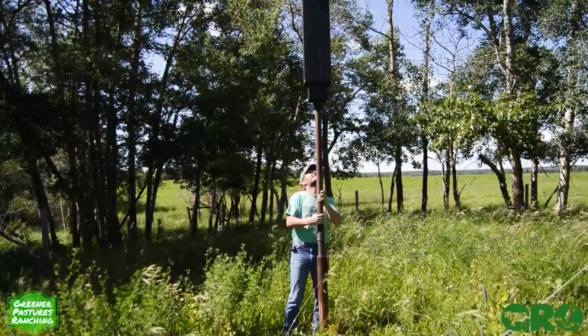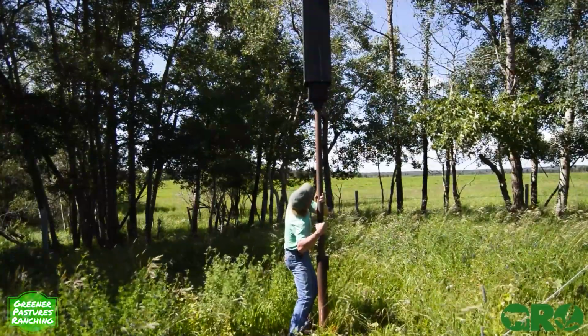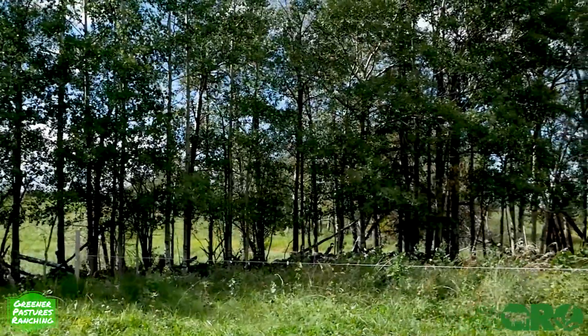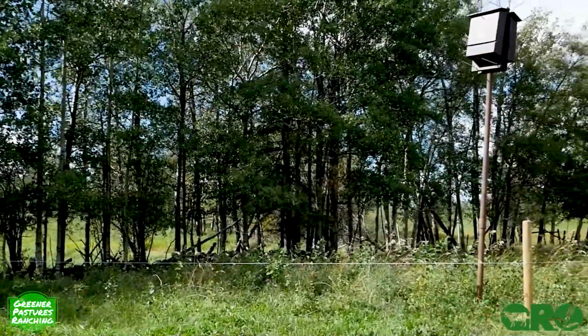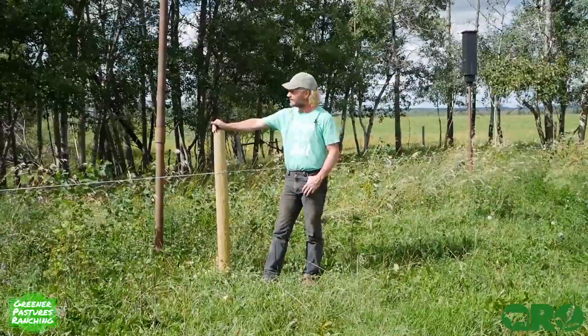I'm very excited to see these bat houses fill up. Hopefully in the next year or so they will. I haven't seen a lot of activity, but the fellows from the bat community said that it would take a year or 2 at least before they kind of know they're here. So hopefully that speeds up.